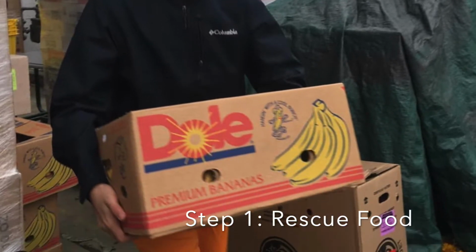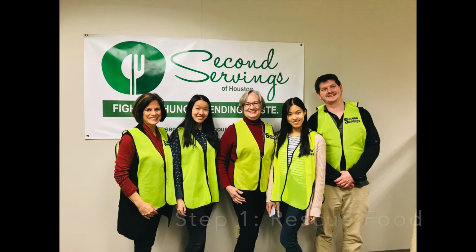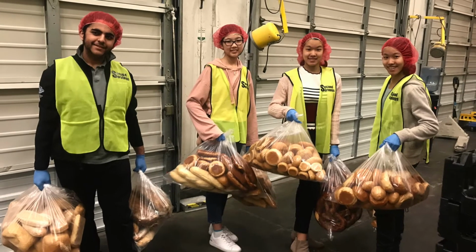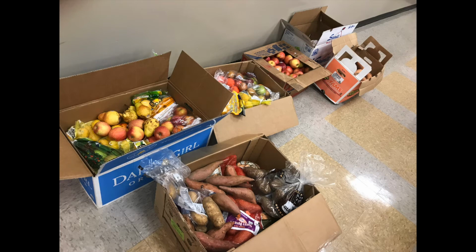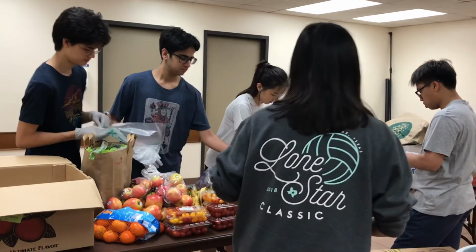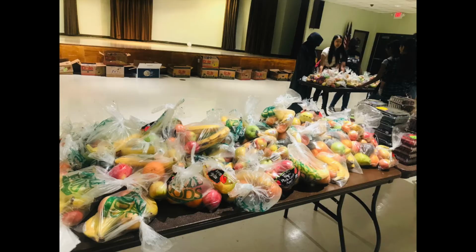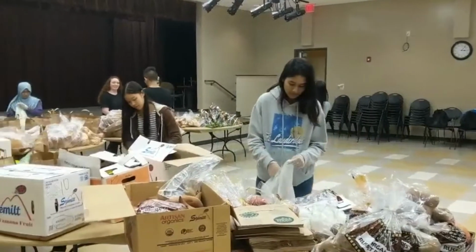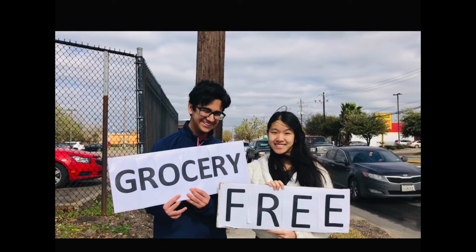Step 1 is rescuing food. The produce and bread is rescued by Second Servings, a non-profit organization which delivers nutritional foods to certified charity meal sites. We also work with Trader Joe's, Whole Foods, Breadman, and Slow Dough, who generously donated excess bread and produce for us to distribute. Working with the Houston Health Department ensures that the leftover food is still safe for consumption.